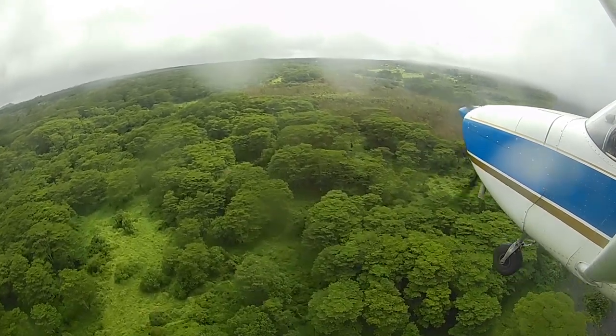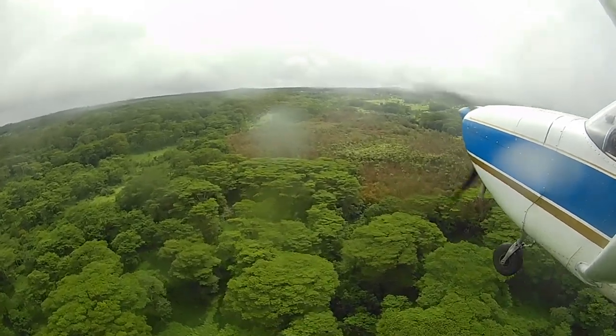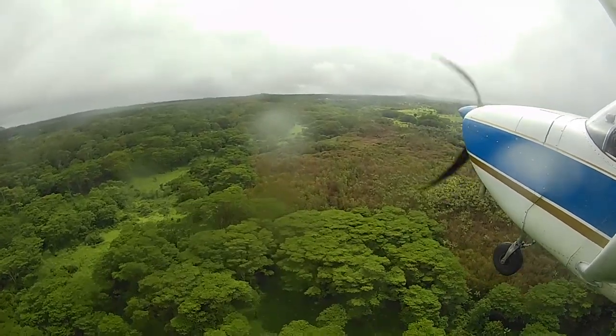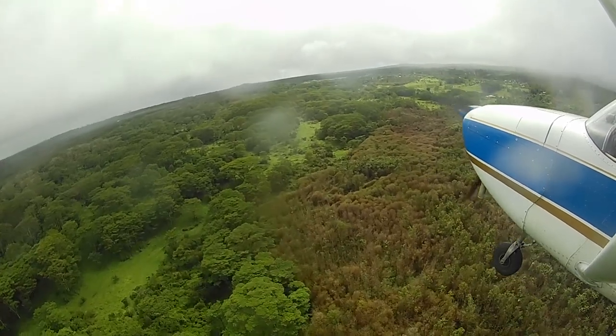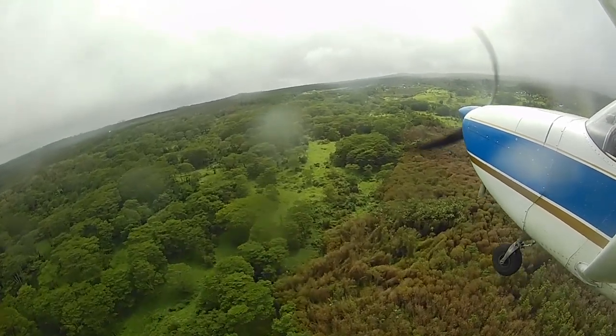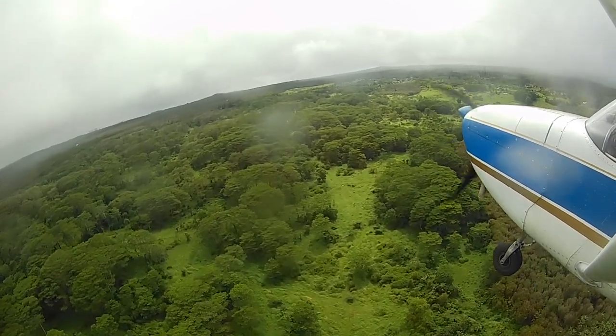Yeah, we'll probably need to go a little bit higher. Okay, I got you. Yeah, anywhere along in here where it looks clear, let's just go that way. We'll be fine. Right. Nice clear spot over that way. Just go out there. That'll work out good.